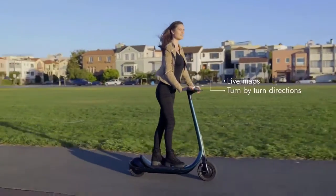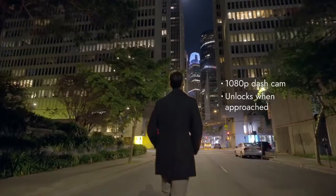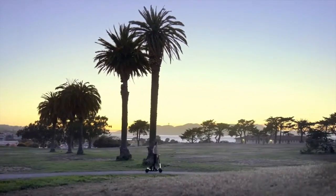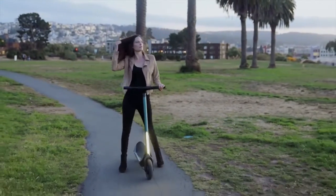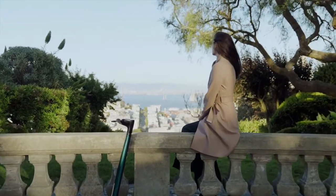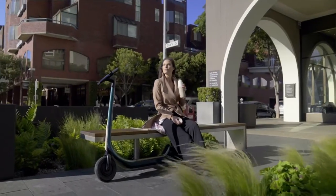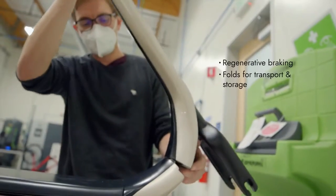We wanted to make the interaction with your Scotsman seamless, so we added a smart interface right on the handlebars. Throughout the day, people's priorities change. Whether it's a quick commute or a leisurely ride across town, Scotsman is modular by design, so you can optimize on the go. We've always challenged ourselves to avoid compromises. A scooter with long range can also be lightweight and fast. A robust scooter can also be foldable and easy to carry.